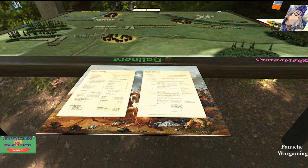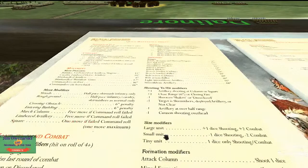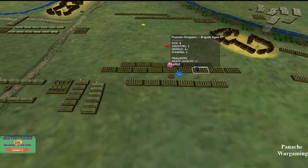What happens first is... Go ahead. He's +1 and I'm +1 because we're both charging because he countercharged. Right. So that takes us to a 3 or better. Right. I have 8 dice, but I'm large, so that should give me another +1. So that should take me, where is it? The Austrians have 9 dice. Yeah, the Austrians have 9.